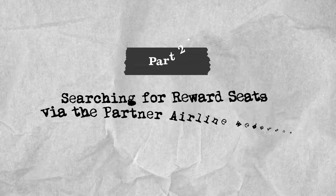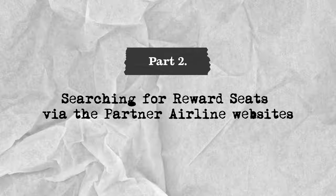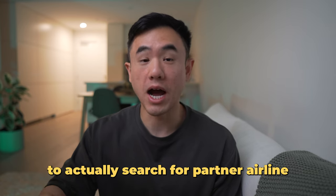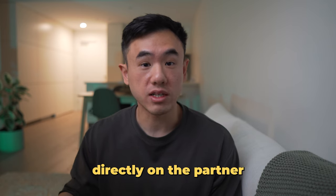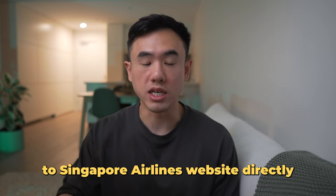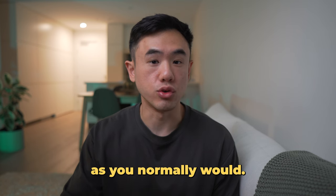All right, so the second method of searching for Velocity reward seats is to search directly via the partner airline's website. As Virgin Australia has a lot of mix and match partner airlines rather than a traditional alliance, oftentimes it's easier to search for partner airline reward seats directly on the partner airline's website itself. For example, if you're looking for reward flights with Singapore Airlines, then it's better to go onto the Singapore Airlines website directly and then search for reward seats as you normally would.